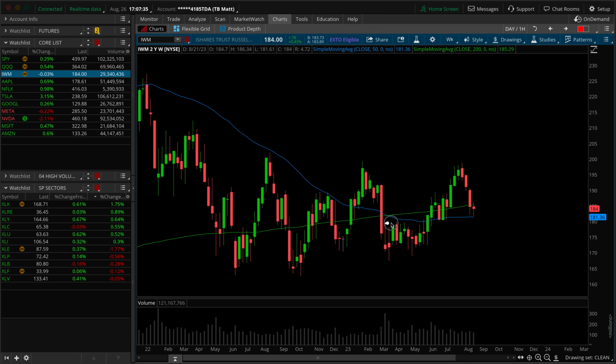We're also not sitting at the retest of this level quite yet, and we're inside of this zone underneath 188, which was your key level that wanted to hold if a higher low was ideally going to be put into place. So the weekly chart of the Russell here is extremely neutral for those reasons.